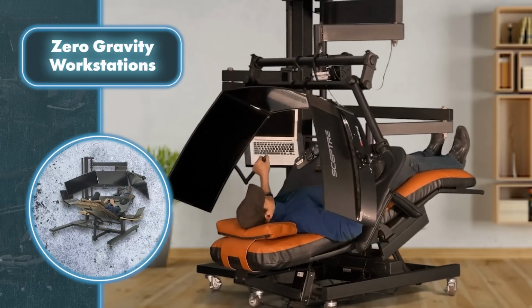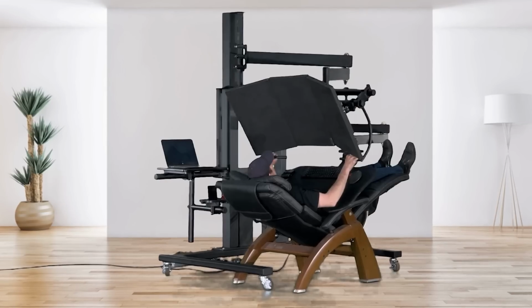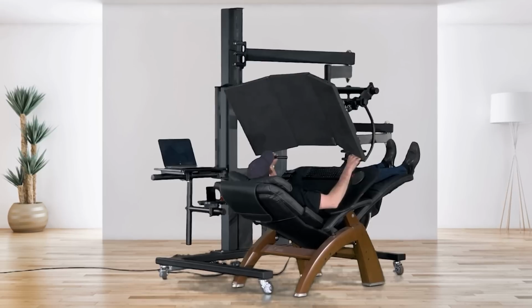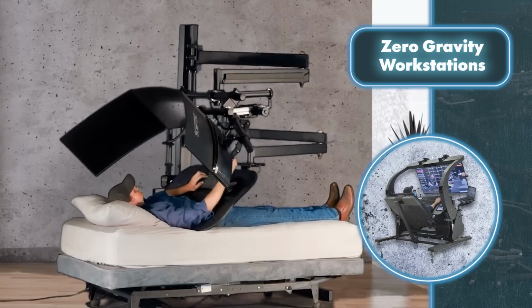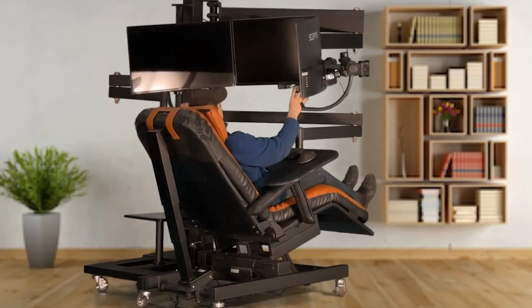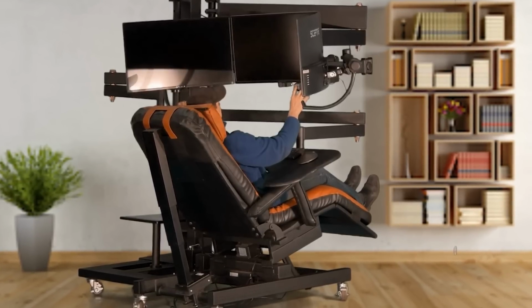With a fully adjustable tilt system, you can achieve a natural and comfortable position. You can adjust the seat height, footrest height, and armrests, ensuring optimal body positioning and reducing strain on your spine, hips, and knees. These workstations really earn their name, Zero Gravity, because they create a floating experience above the floor, enhancing blood flow, improving cognitive abilities, and lowering the risk of circulatory problems.